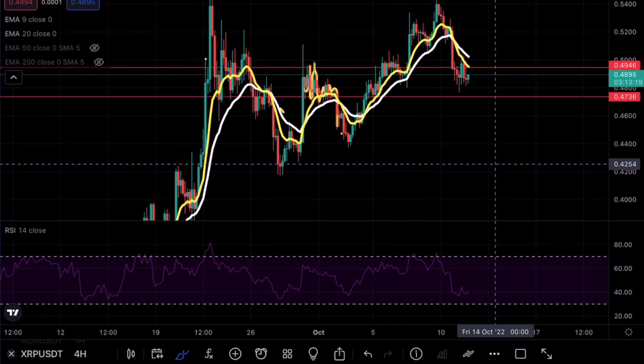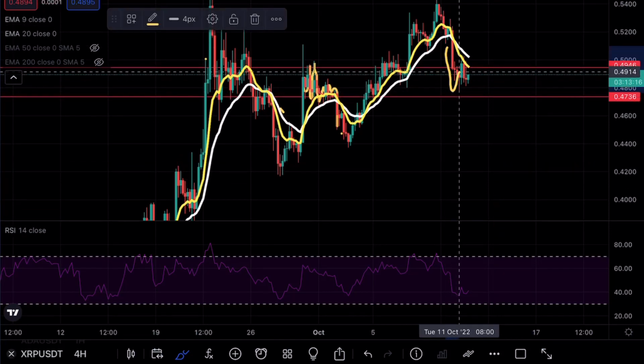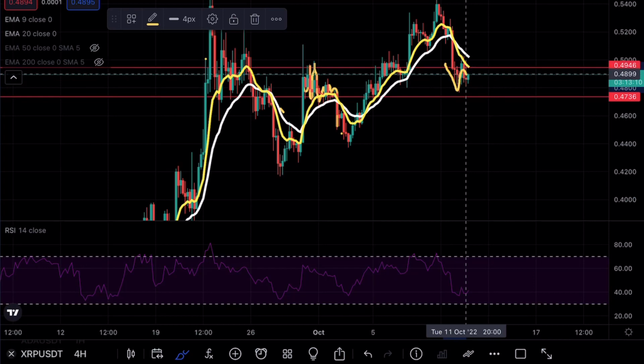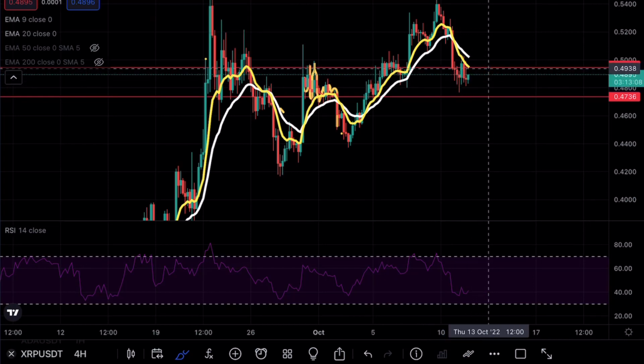Now, yesterday we saw that move to the 49 cent, and I mentioned that we would be looking for a possible bounce and a rejection pattern on Ripple. That's exactly what we're seeing here on the 4-hour. We saw the bounce, we saw the rejection, and now we are continuing consolidating between these two support lines.